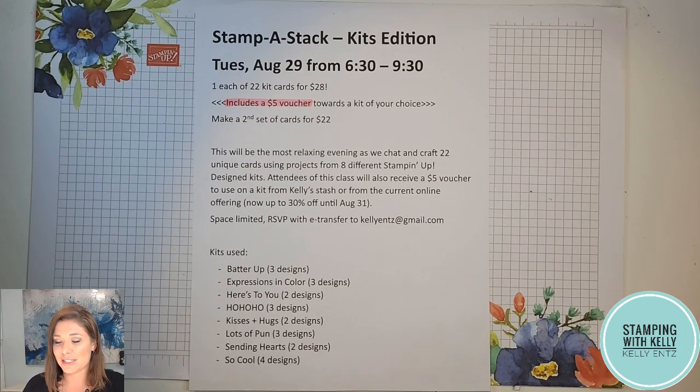This stamp a stack is going to be so much fun. There's not going to be any instructions. It's going to be that simple. Everything is going to be laid out on the tables perfectly, simplified for you to understand what you need to create each card. We are going to be creating 22 unique card designs. They're going to run the gamut of Christmas and all occasions, nature, floral, love and anniversary. You can even do some Valentine's Day in there. There's some summer designs as well, masculine, feminine, it's everything.